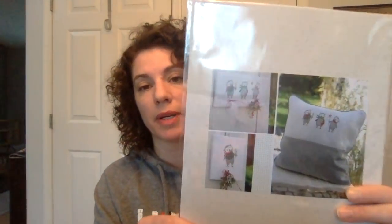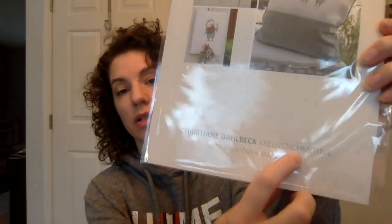So Sylvia sent me this by Christine Dahlbeck. This is one of her new patterns for this year. Cute little winter owls. I don't know what this is called because this is not the name of it. Ugh, with the glare. Why can't I remember to take these things out? So she sent me this pattern and I went to the website that's listed on this pattern and there are a number of her actual hardcover books and the shipping is not that expensive. I don't know what I was thinking. The one site that I checked, I thought the shipping was as much as the book was going to be. So anyways, this is not the name of the pattern.